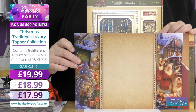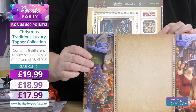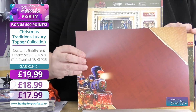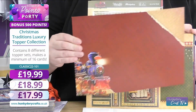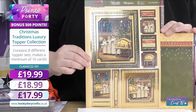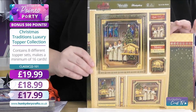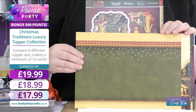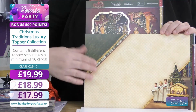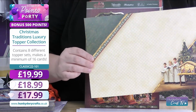And then of course with that topper sheet you get your piece of foil cardstock and printed cardstock, both 350 GSM. And this one obviously features all our beautiful traditional artwork, our choir scenes, a little nativity added in there. Got gorgeous colours throughout as well, like proper traditional Christmas colours. Those really nice deep greens and plums and reds.